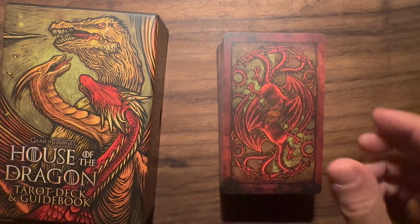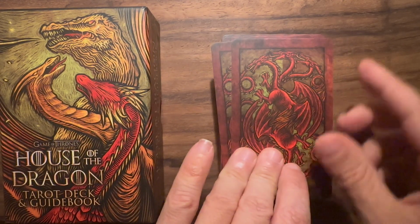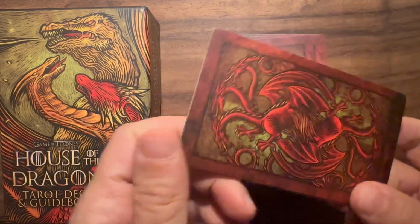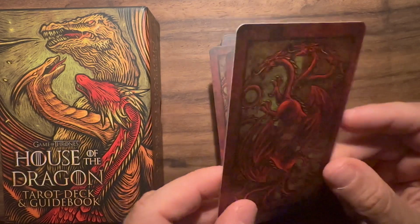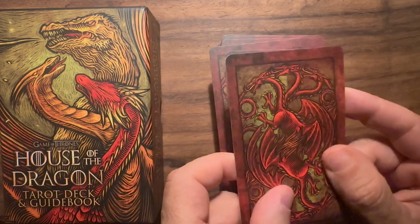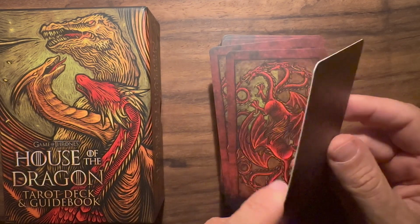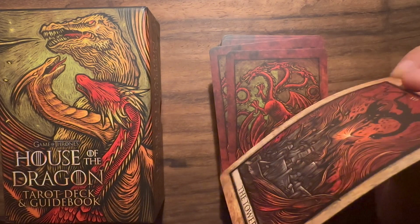And these are the cards. As you can see, they are totally reversible. So that's great if you read in reverse. Beautiful, aren't they? I really like them. Now, this cardstock is that rose petal. I absolutely love it. It is not the thin one. It is not the super thick one, but it is just the nice sort of thickness there.